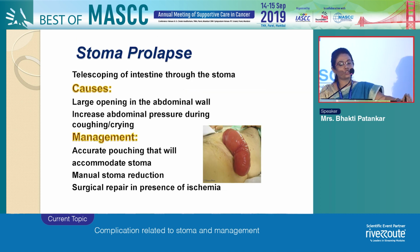Next is stoma prolapse. What does prolapse of the stoma mean? It is the telescoping of intestine through the stoma.